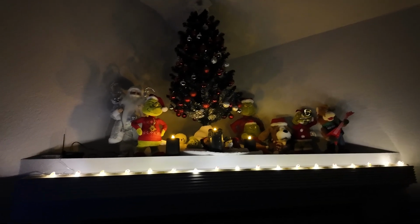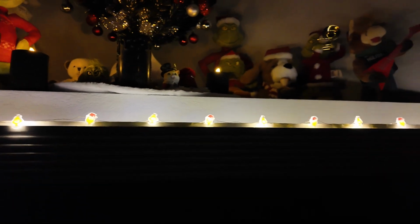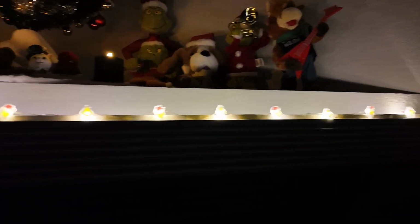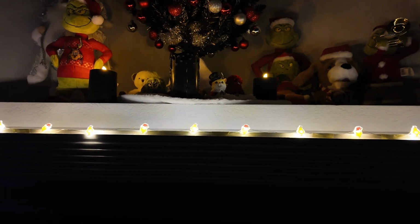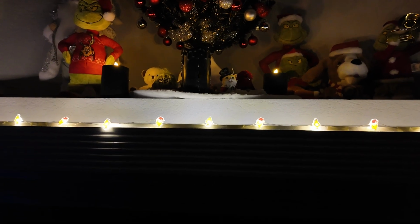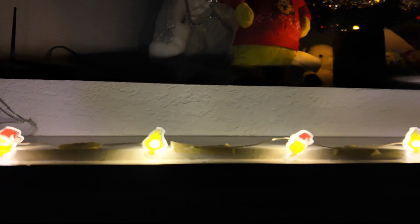I did manage to stop by Walmart this week, and I picked up these cute little LED Grinch lights. I attached them to my little mantle here, and unfortunately had to use masking tape, just because it's going to be easier to get off when time comes to remove it. I thought they were pretty cute, and they do add some light. I don't know if you can make it out. It's a little dark in here, obviously.